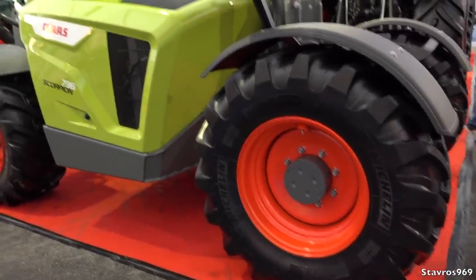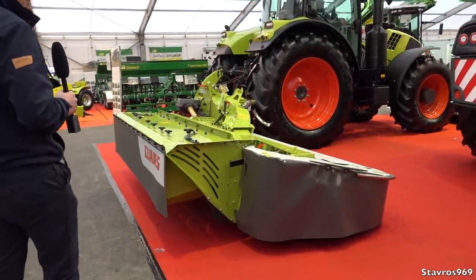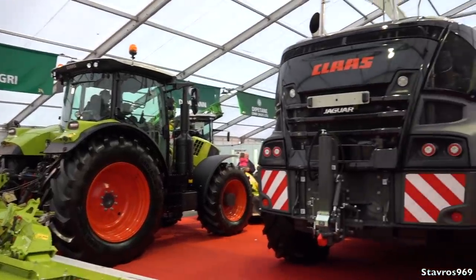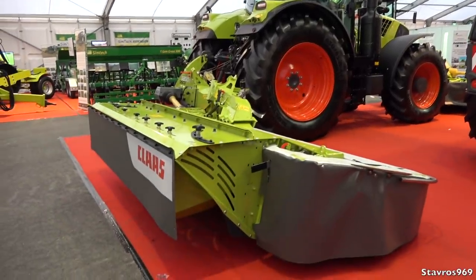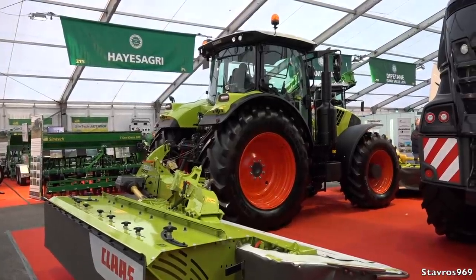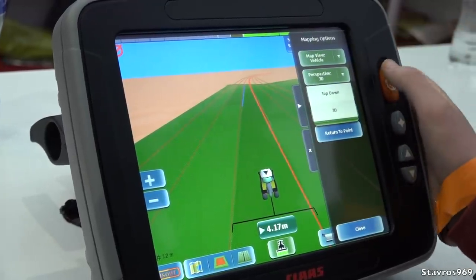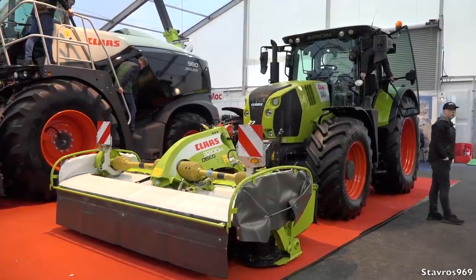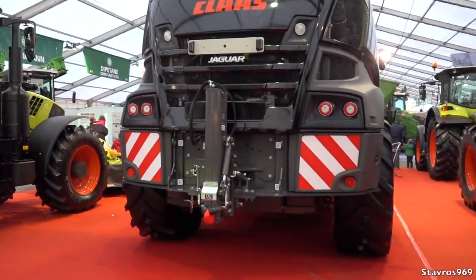Moving on from the Scorpion, if we come around here to the left, we have this Arion 650, which has a front and rear mower combination wrapped around it. The Arion 650, semi-power shift transmission, 185 horsepower. 12-inch touchscreen terminal up in the cab, and the mowers are knocking down about 6 meters of grass for every pass. And what sort of horsepower are we talking here? 185, okay. Horsepower.